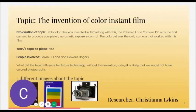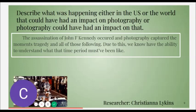In the U.S., photography could have had an impact on what was occurring at the time because the assassination of John F. Kennedy occurred, and photography captured the moment of tragedy and all of those following. Due to this, we now have the ability to understand what the time period must have been like and what that exact moment must have been like when he was shot.